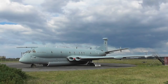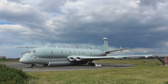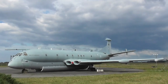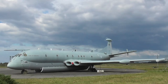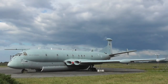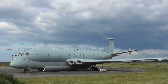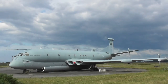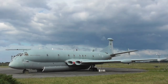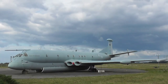MR2P trim. I worked on this airframe. I worked on this very aircraft as a Mark 1, a Mark 2, and a Mark 2P. Shame to see her now, sat in the corner at RAF Kinloss, slowly deteriorating and rotting away.